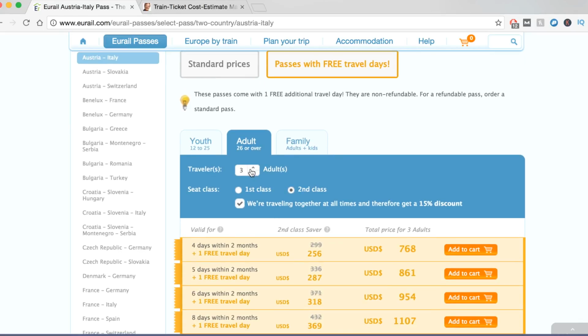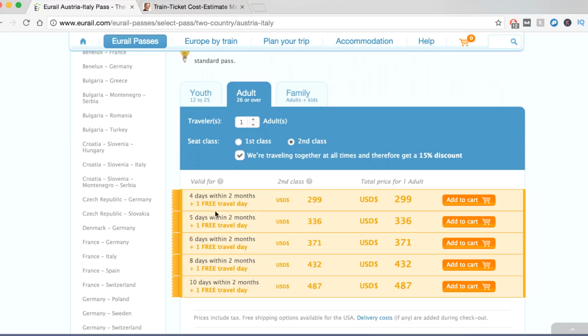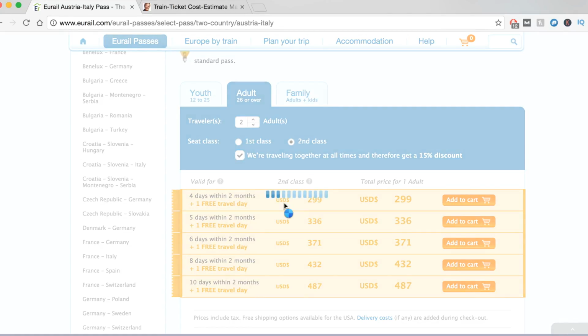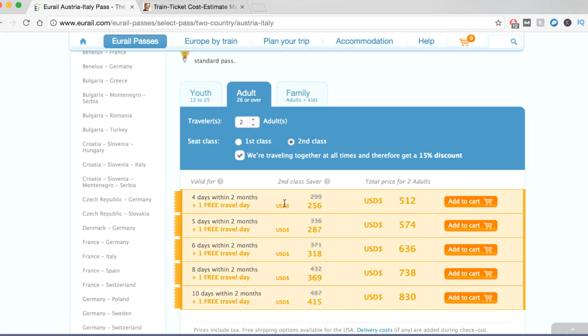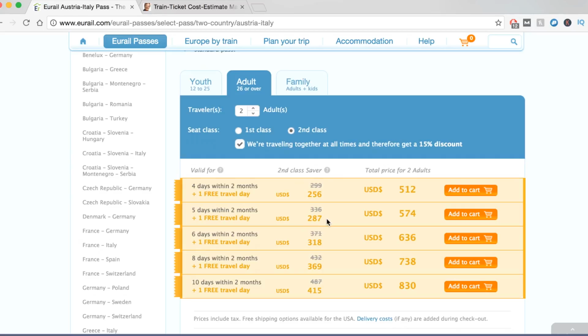And if you scroll down, if you click back onto just the one person, one adult, so instead of the 6 days, you only need 5 days because they give you 1 bonus. And then you can see that the pass only costs $336. Now, with the same deal, if you're traveling with someone all the time, you get the 15% discount. It actually comes up to $287, so even cheaper.